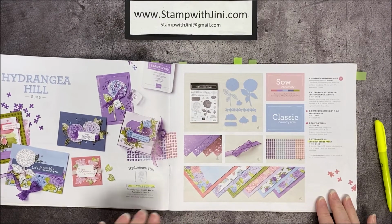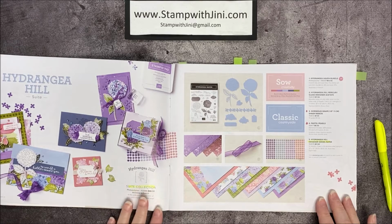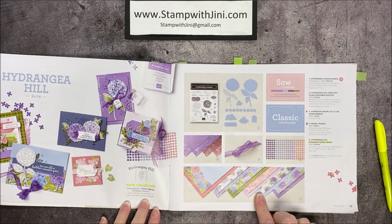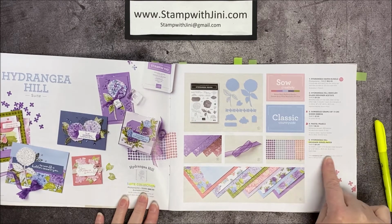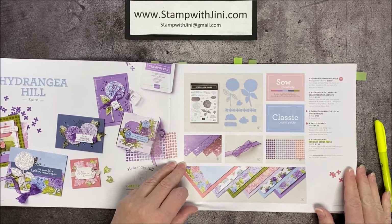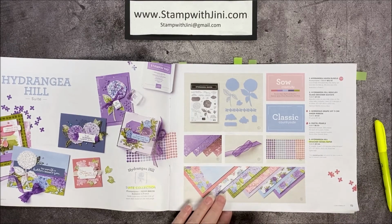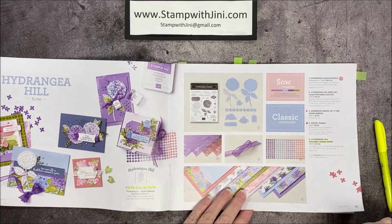On page 18, the Sweet Collection is going away, but that's because it includes items that are retiring, such as the Designer Series paper. So you'll want to mark your catalog as the Sweet and then the Designer Series paper. Some of these other items will be carrying over into the new annual catalog. I'm excited to say the Mercury paper and these lovely pastel pearls in addition to the bundle.